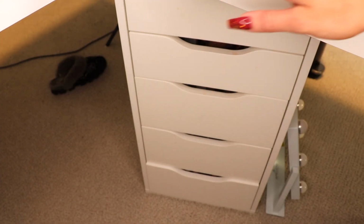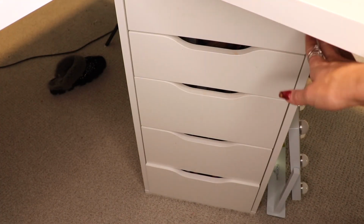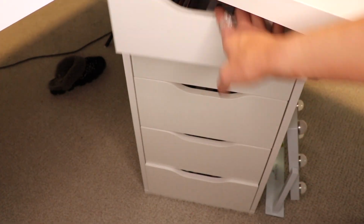All right, so underneath my desk, I have another set of 5 drawers. I like how there's a random slipper back there, but sorry, I'll move it in a second. Anyway, I have another set of 5 drawers underneath my desk, and this is where I keep my everyday makeup, or what I call my vanity.